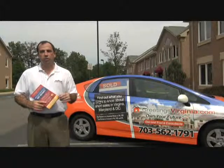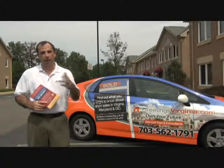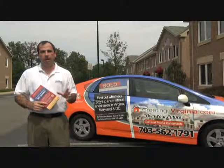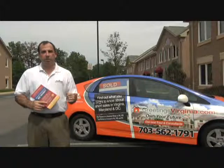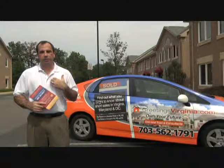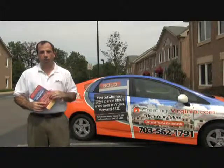Before we get close to closing, we're going to have to deliver the condominium documents, the HOA documents. So it's going to be a couple hundred dollars. Total expense is $300 to $500, somewhere in that range, depending on the situation. And none of that gets paid to us directly. That's all money to make the process go through.